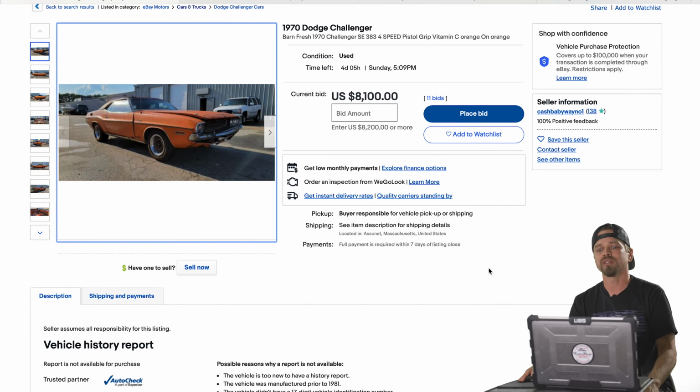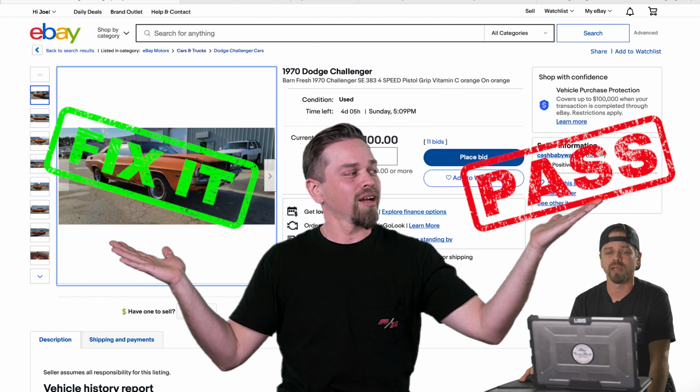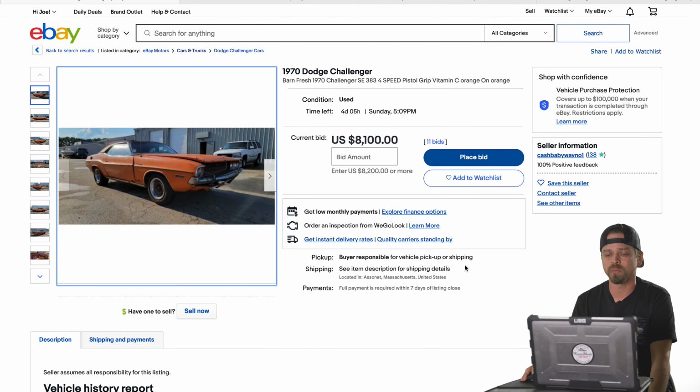All right, so at $8,100, this is a huge project. I would pass on this because we're so spoiled. I like to start with a nice, as rust-free as you can find car. That's the advice I always give. Start with the nicest car you can afford. Just looking at the pictures of this briefly, this is not going to be the nicest car at any price range. If it starts approaching the $20,000 mark, bail out of this auction. That's just my opinion. Very highly optioned car. If it had the original engine, I might have a different opinion, but it doesn't have it.